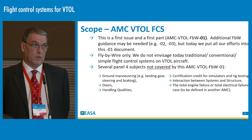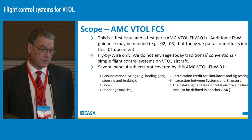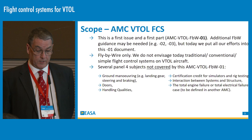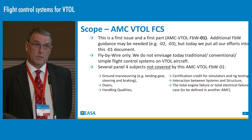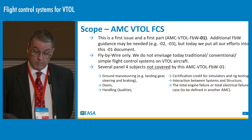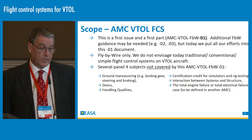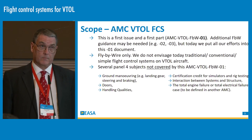It's, as I said in the first slide, fly-by-wire only. We don't foresee any conventionally rod and pulley operated flight controls for VTOL aircraft. And there's several panel four topics that we normally deal with in our group that are not dealt with by this AMC VTOL, the fly-by-wire VTOL. That's, for instance, the ground maneuvering. Now, that might seem a strange thing to say, but there might be some flight control aspects where you need to turn the aircraft towards the prevailing wind, for instance, but at the moment that's not covered. Doors, handling qualities, as you saw earlier on from Hamdi's presentation. Certification credit for simulators and rig testing. We're noticing in some Part 25 aircraft and Part 29 aircraft that manufacturers are relying quite heavily on simulations, but that is not covered in this AMC.